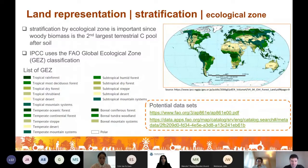Moving to the next biophysical variable, we have the ecological zones. Again, stratifying by ecological zone is equally important because the woody biomass is the second largest terrestrial carbon pool after soil. The 2006 IPCC guidelines use the FAO Global Ecological Zone classification. And here again, we have the list of ecological zones on the left, and on the right, you can find some potential data sets that you can use for your inventory purposes if you don't have more detailed or country-specific information.